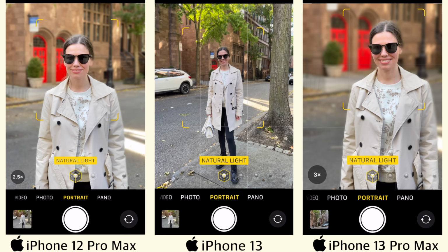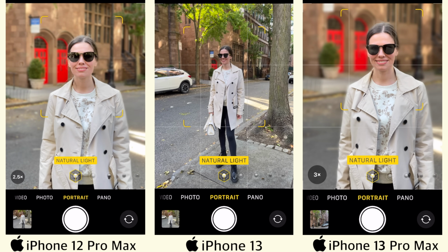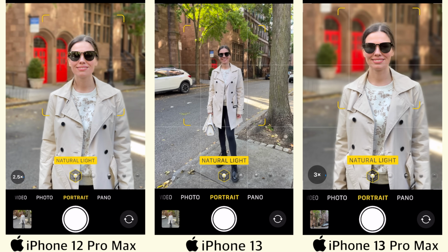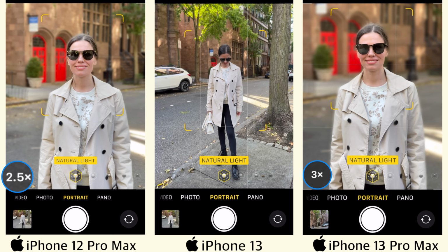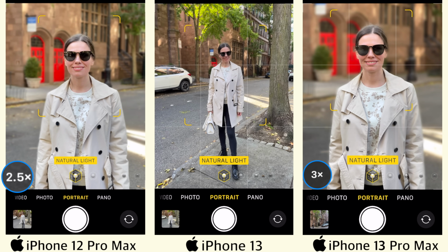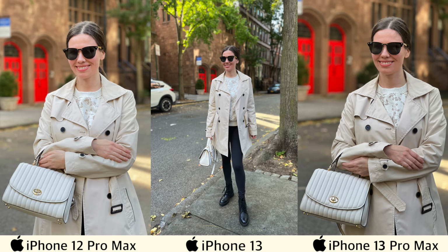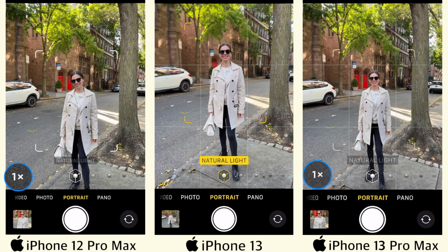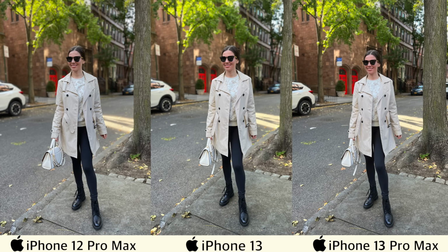Let's start with the portrait mode. When it comes to taking portraits, the main difference is that the Pro models will let you choose between two zoom options. The first one is zoomed in, with 2.5 times zoom on the 12 Pro Max and 3 times zoom on the 13 Pro Max, while the iPhone 13 cannot zoom in the portrait mode. And another option on the Pro models in the portrait mode is this standard no zoom look, just like on the iPhone 13. So, as expected, we get very similar photos from these iPhones.